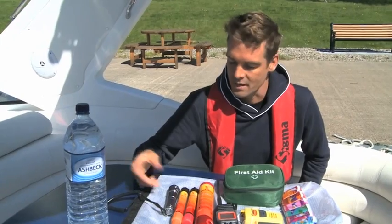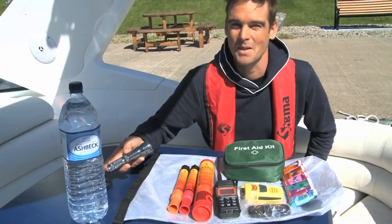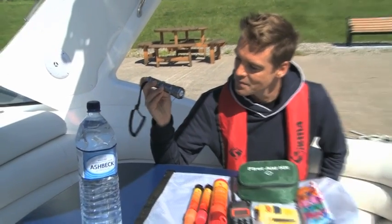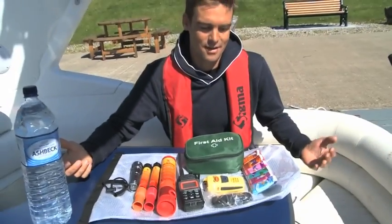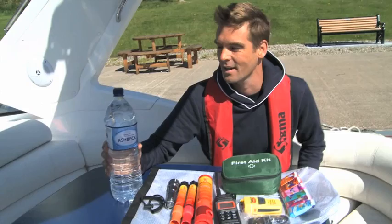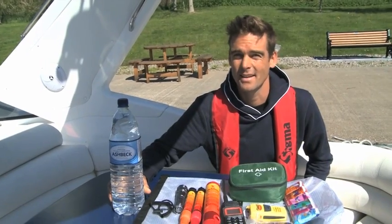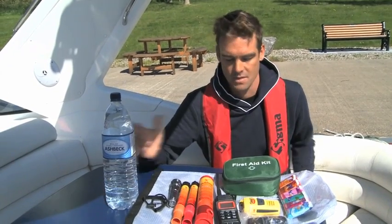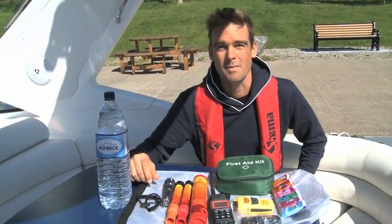A few extras we've thrown in as well. It's just a waterproof torch. You might be in the dark, and again, for grabbing attention. It's got a little flashing setting on there as well. And then a few snacks, a few penguins to cheer you up, and some water, all important water. We can't go without it. So that is our grab bag, and hopefully we don't ever need to use it, but it's there if we need to, and it doesn't cost much to put together, so it's well recommended, I guess.